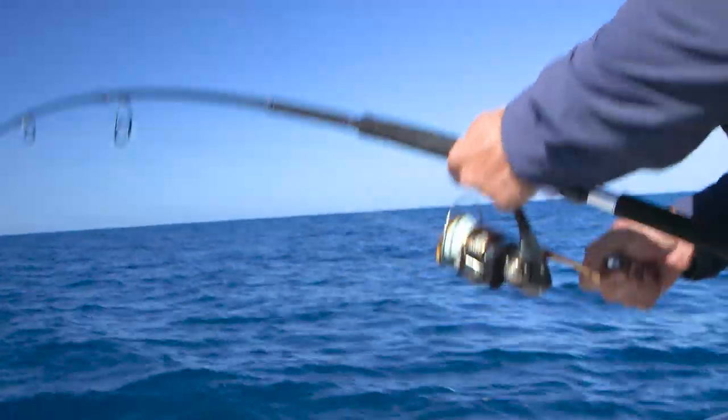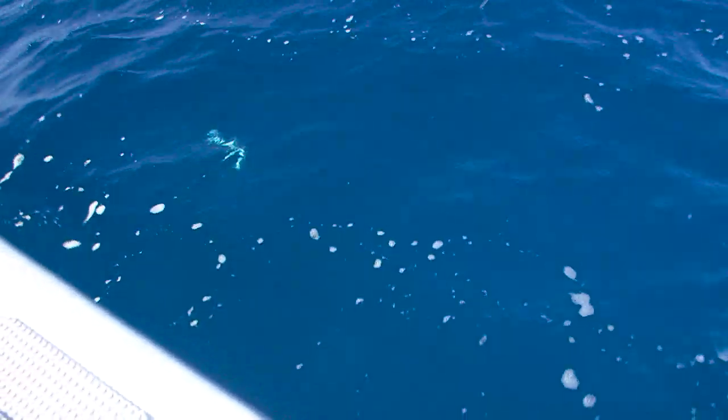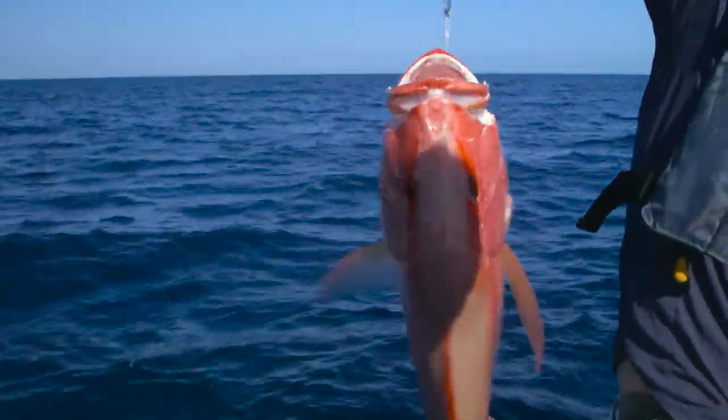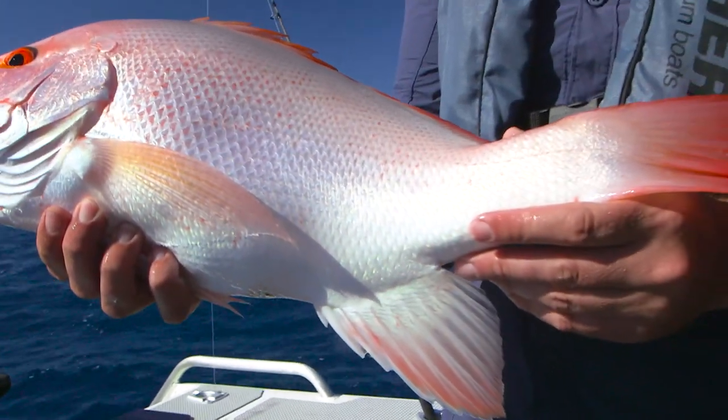Here we go, colour now. What is it? Maybe that's a remora. No, that's the wrong colour. It's red, it's another one. Do we need a net? Nanny. I'll just lift him in. You are king of the nannies. Nice work. King of the nannies, king of the bottom of the top five eating fish. Look at that. That's a nice fish. Lovely fish to catch.